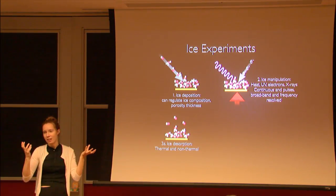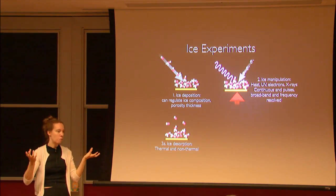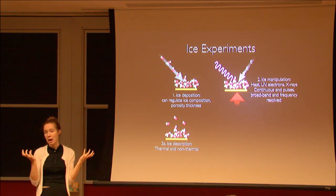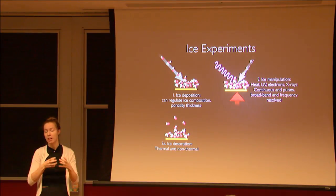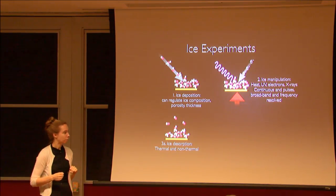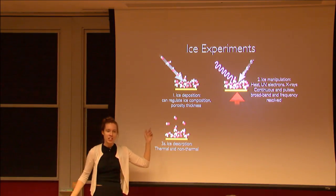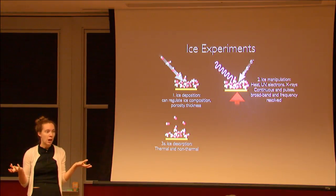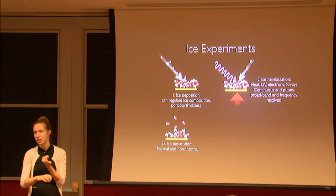So we can really simulate the kind of compositions that you have in these grains, especially in this case, whether you have water and in what form water is, and how that affects the other molecules that are condensed out onto these grains. And then we can inject energy into the system, the same kind of sources of energy that we have in space, which means thermal energy, electrons, UV, X-rays.